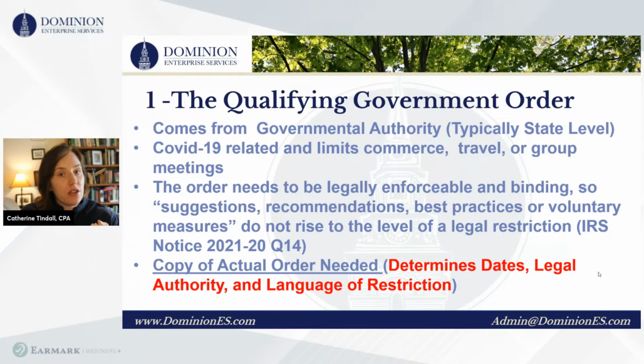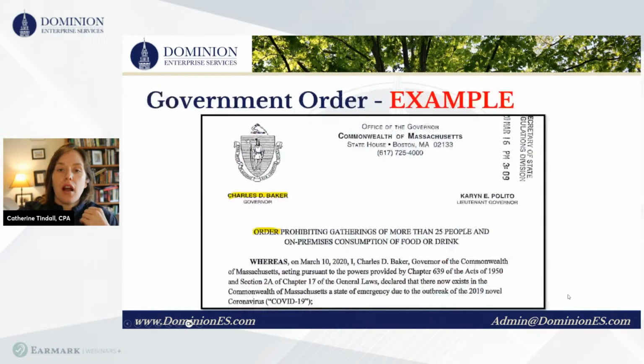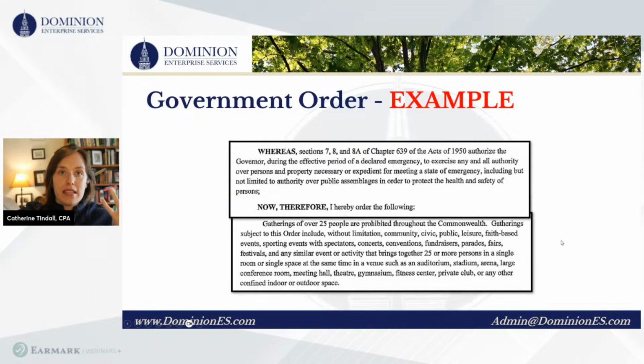Is it a recommendation or is it a command? Very different. And you don't know unless you have a copy of the actual order. So here's an example in the slides. There's an example of a government order from the office of the governor. It's got his seal on it, and it's an order prohibiting gatherings of more than 25 people on premises, consumption of food or drink. So you scroll down into the actual language.